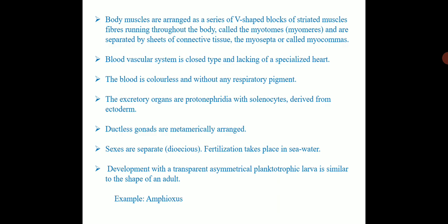The body consists of muscles, and these muscles are arranged in V-shaped blocks of striated muscle fibers running throughout the body, which we call myotomes. These get separated by sheets of connective tissue, which we call myosepta. The blood vascular system is of closed type and lacks a specialized heart. The blood is colorless and without any respiratory pigment. The excretory organs are protonephridia with solenocytes. These are the special excretory organs.